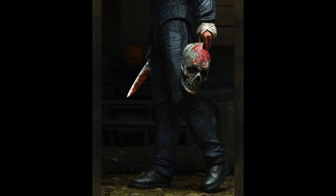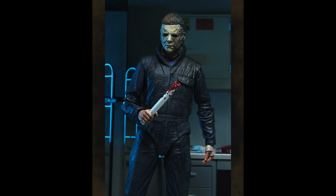And that's a nice shot because we get a decent look at that blood work on the knife, which seems to be painted really well. The blood work on the skull mask looks really nice as well, and the detail on the bandaged hand holding the mask looks very good also. So very pleased with that, showing the good articulation there for walking poses. Good looking boots. And there's the light.